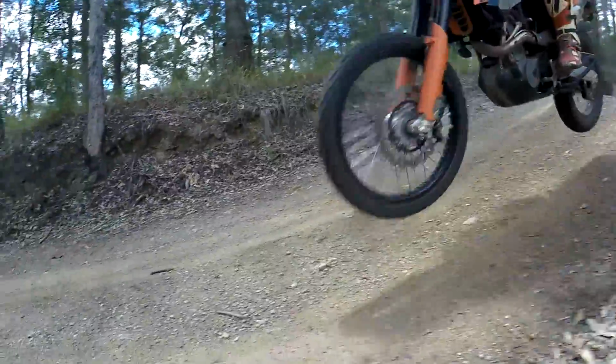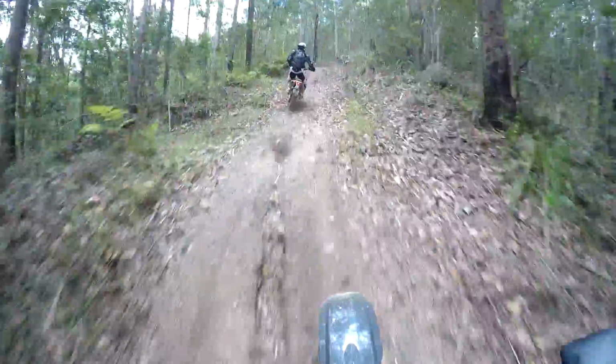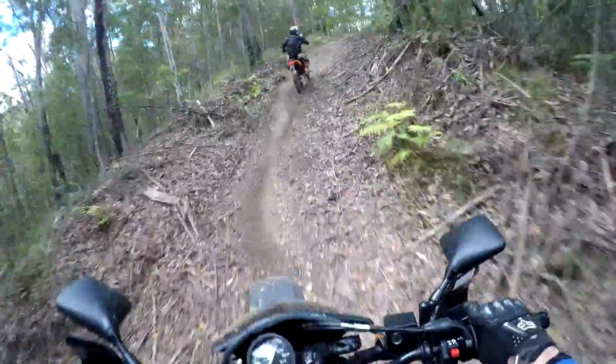Apparently the Husky 701 has a completely new engine for 2017. Let's hope it runs better and is more reliable.